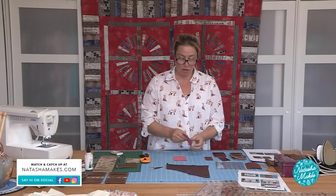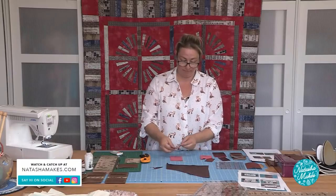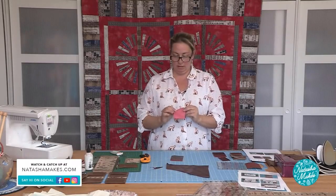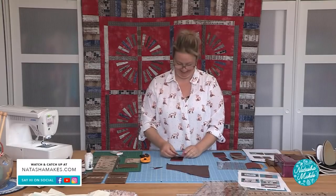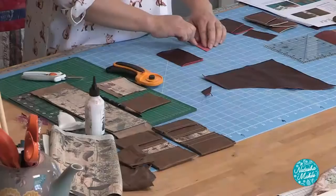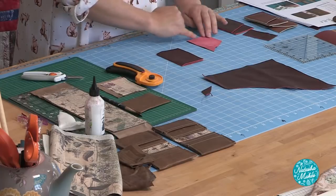Now, for the two same size pieces, glue all over with the stiffener. And then when you're putting the front on, you don't glue in this way, because you want to be able to put your card in. Don't glue that bit. Just glue round the very, very edge, if you're gluing at all.